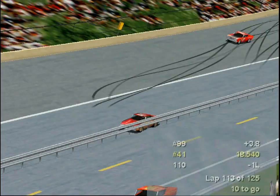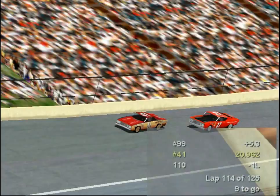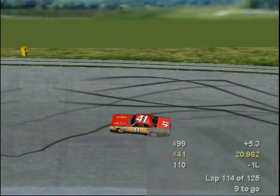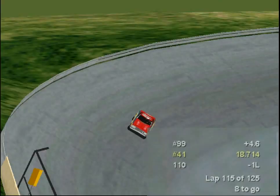Whoa! Oh! What's that snapback? Man, it's wicked. Oh, skinny tires. Jeez. Oh, I lost so much valuable track position. Okay. Let's be more gentle. I gotta at least catch up to this guy, because I can pass him and get a spot. I'm already imagining the newspaper saying, disappointment looms for NASCAR's newest star, or some shit.